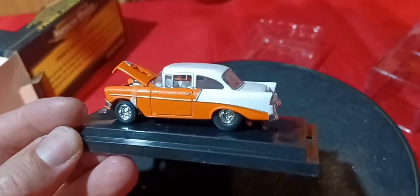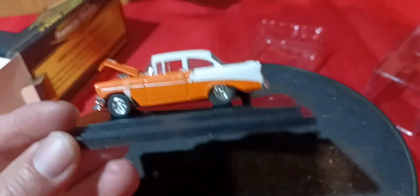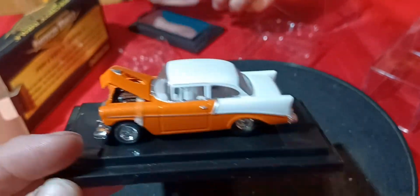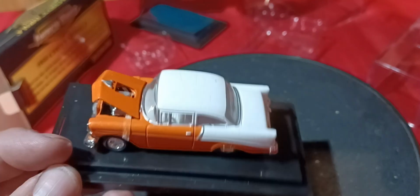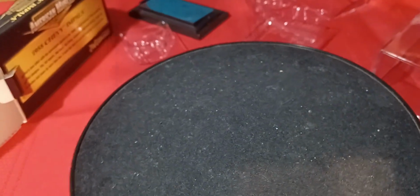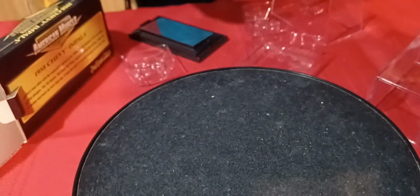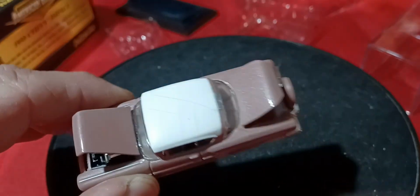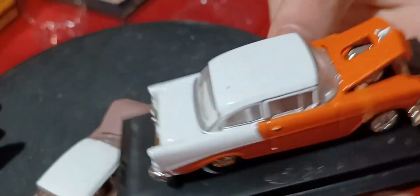I could have used the convertible. I was thinking about going with the convertible mail-in 56 Chevy, or a wagon, but I just decided to go with this one. So there's that. What's that? A cracked roof? The roof is cracked on it? Yeah, just like the 100%. That roof is cracked on that car too? Or all the white paint's messed up. Oh, the paint is all messed up.